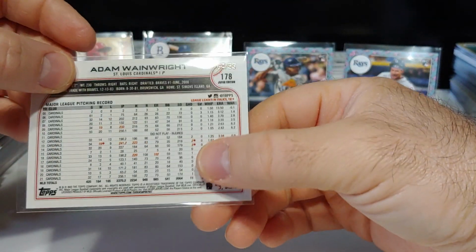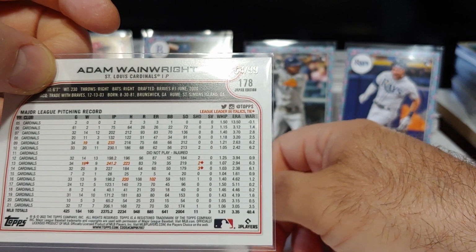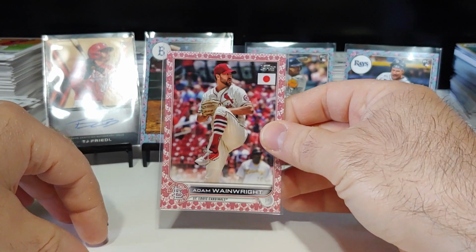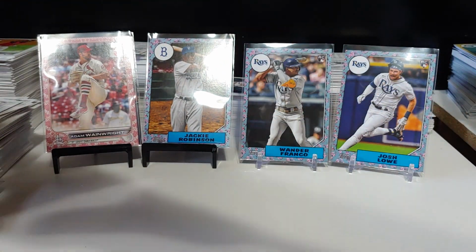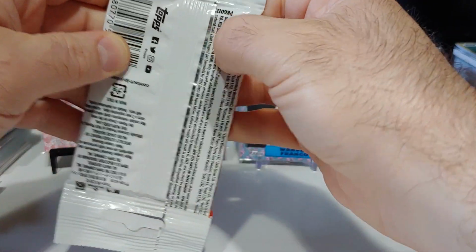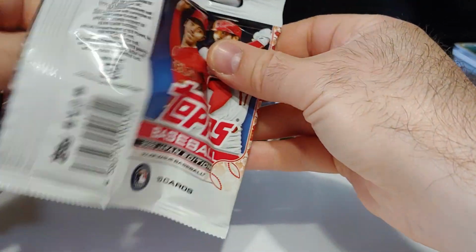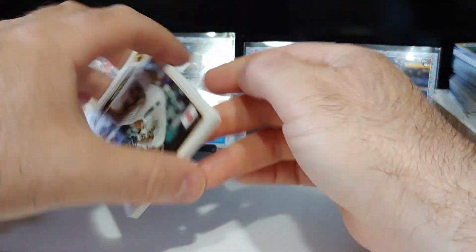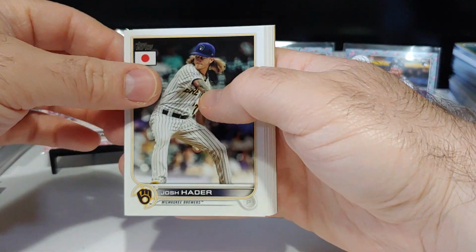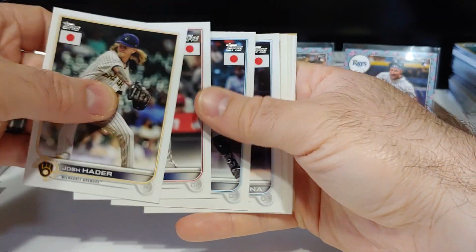But these are numbered out of 99. Really beautiful cards. So, want to try to hit a big rookie on those. Julio, Bobby, or somebody, they go for some big money. Wander. All right, so we should get one more of those. And we did get an auto out of 25. This is a parallel. Looks like we got a Jade Green coming up.